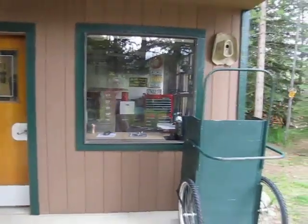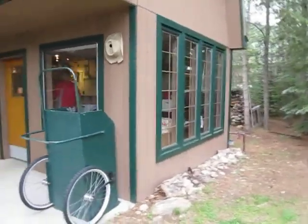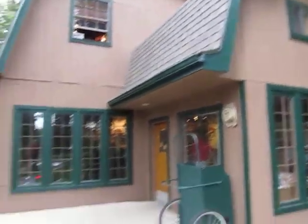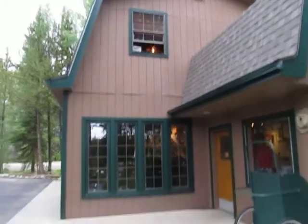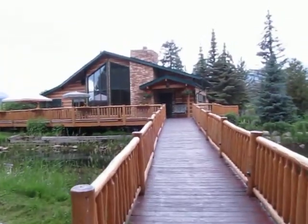This is a nice little place for a hobby room. Lots of windows, so it's light and bright. Little area above there too, but then up there's the access to the garage, or not the access, but the space above the garage. Here is the house.